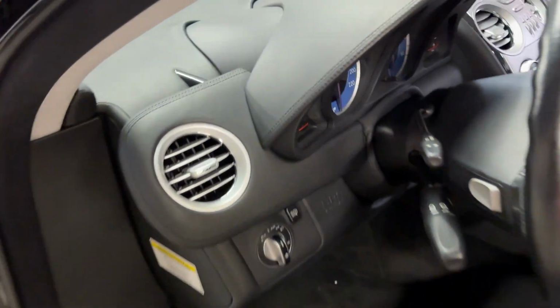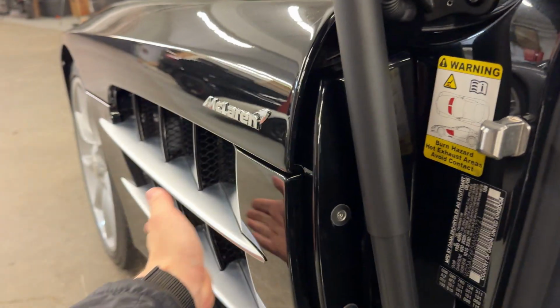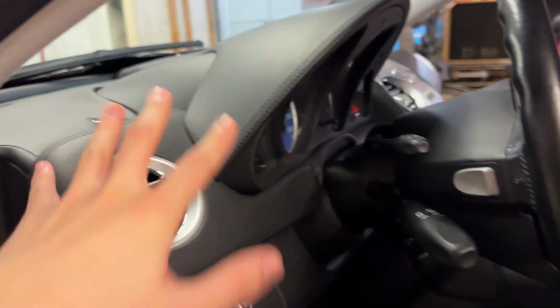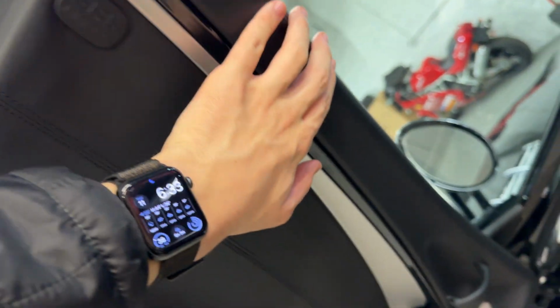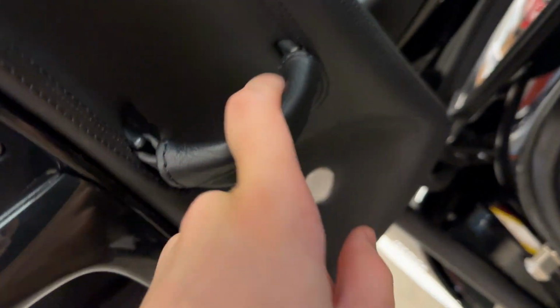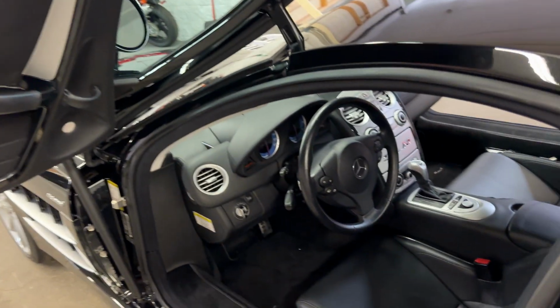And the dash design is really unique. It incorporates those side strakes that you can see here into the dash design. Everything is completely wrapped in leather. Checking out the door panels, you can see how everything is wrapped in leather. This whole panel is leather, from the door pulls here to the actual handle here. And it's a really gorgeous looking piece of automotive engineering here.